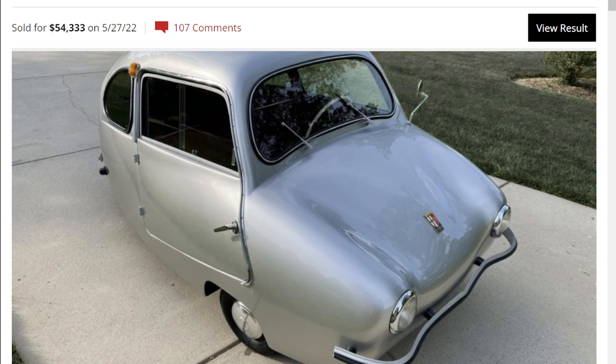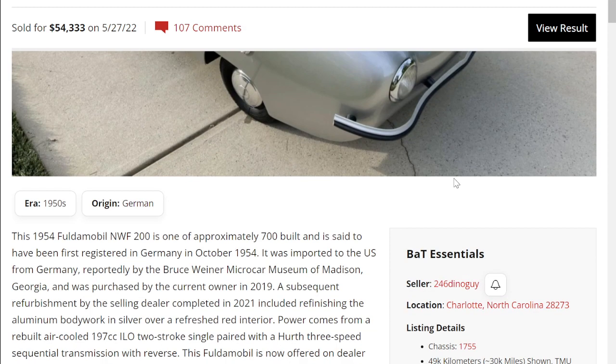So what's interesting about Fuldamobil is they started way back in 1949 and came out in 1950. So this is a pretty early one because they were in production until 1969, and this is the Type N or the NWF. So this is basically a scooter with a cover, a scooter with a fairing. So really cool car. Let's see if we can dive into this a little bit here.